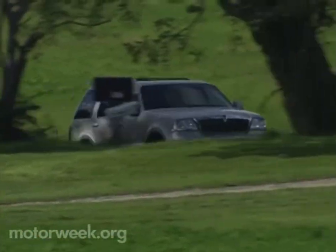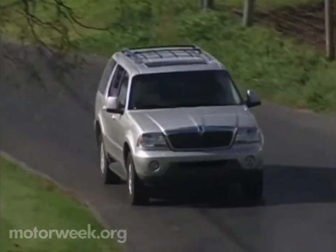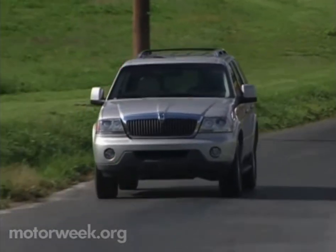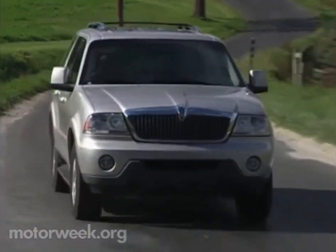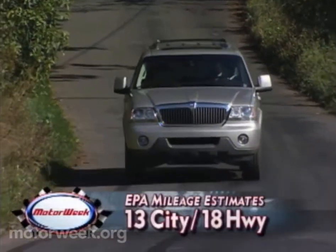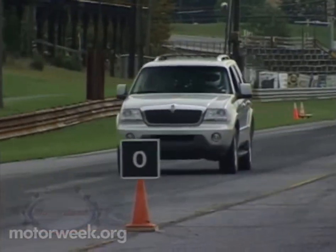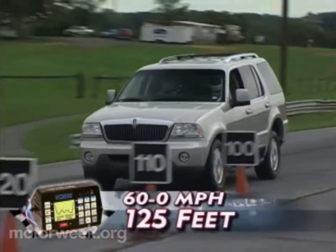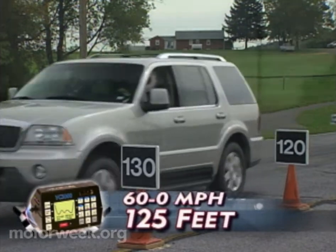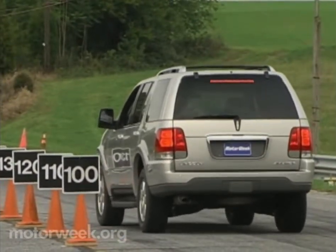On rougher public roads, the suspension displays excellent wheel control, with the tires hugging the bumps instead of hopping over them. Aviator also tows up to 7,300 pounds, so hitch up that horse trailer. You will use some fuel, though. EPA mileage ratings are 13 city and 18 highway. We average 15 miles per gallon in mixed driving. Braking power is provided by big four-wheel disc with standard ABS. They stop the Aviator from 60 in an average distance of 125 feet. The brake pedal feels soft and offers very little feedback, but power and stability are plentiful.